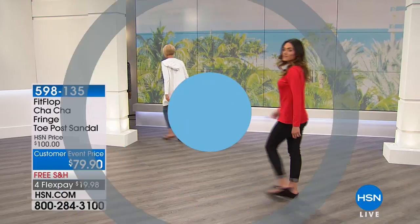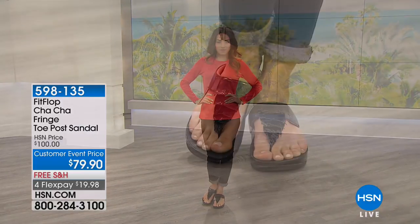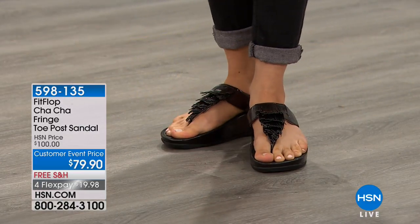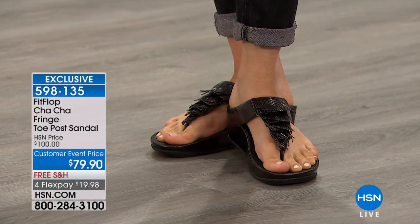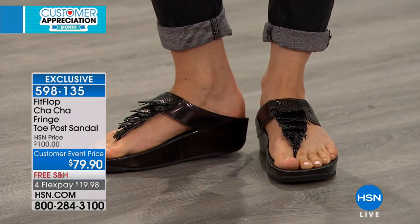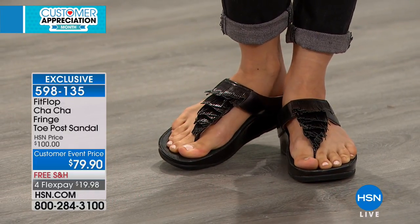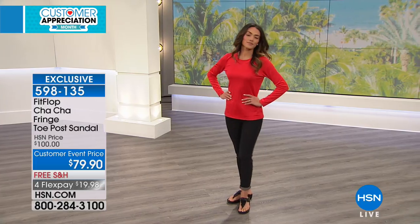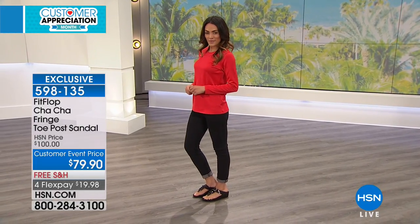We had fun with our cha-cha fringe toe post sandal. This is another amazing value that we're sharing with you. Not $100, $79.90. So take a look at how amazing these look on Sue. She's wearing them in the black. We also have a fabulous gold and a fabulous silver that we'll show you in just a second. Silver, I'll tell you right off the bat, is going to be your most limited. You're looking at a 1.5 inch lift, sizes 5 through 11, whole sizes only. So if you are a half size, simply size down.